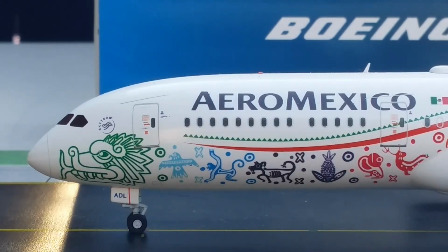Aeromexico joined the SkyTeam Alliance as one of the 4 founding members, along with Air France, Delta, and Korean Air on June 22, 2000, which consists of 20 airline members from 5 inhabited continents. And then this little decal here, right here by the L1 door, as well as the L2 door right there, that's the Wi-Fi decal, and this decal indicates that Wi-Fi is available aboard this aircraft, okay?